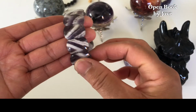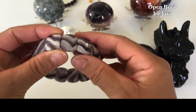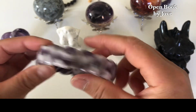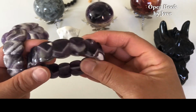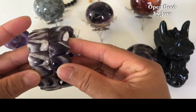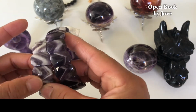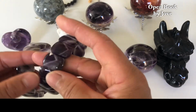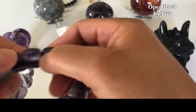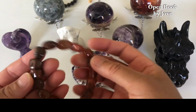And this is another amethyst bracelet, quite thick. It's big. I asked for a bigger one, so this is my choice for this. And this one here as well. It's just the lighter and darker ones. You can see they're all in different shades. Nothing is the same. Nothing is the same. Yeah, it's pretty heavy. Awesome. It's carnelian.